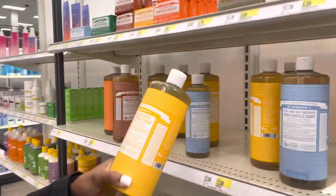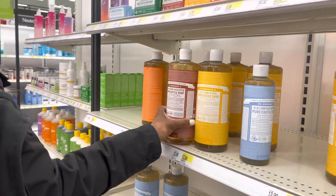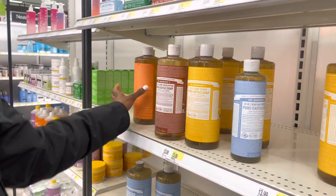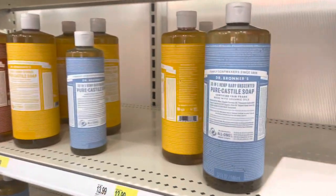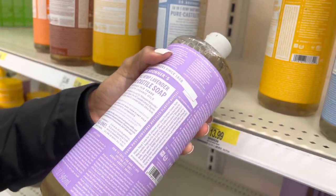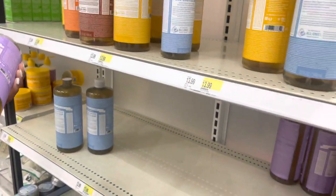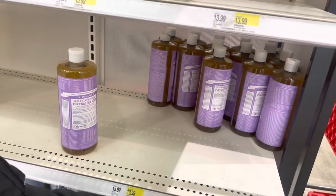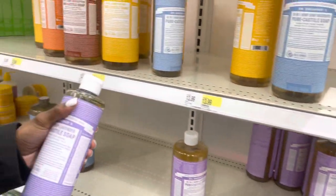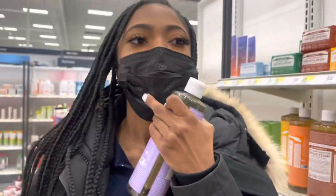Which one is this one? Citrus. Which one is this one? Eucalyptus. I might try lavender. I like lavender scented stuff. This one has coconut oil, so I'm going to try this. How much is this one? Well, I'm going to get the small one, because I had the peppermint one. So I'm going to get the small one of this. Bro, I don't even have a cart.